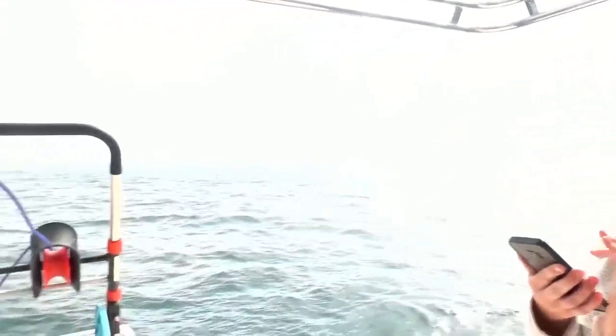So we're going to be able to capture the guys popping up from the dive shortly as well. I think we've got bubbles coming out this side.